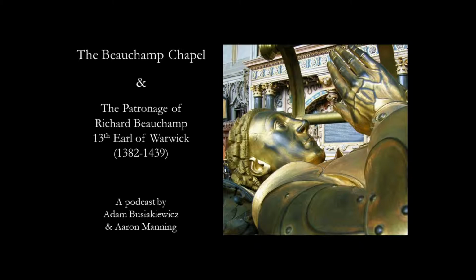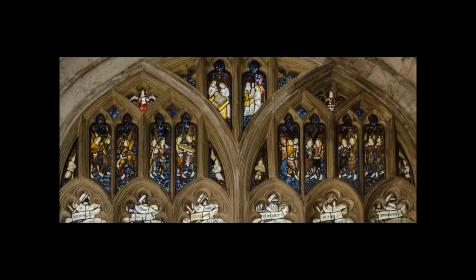And Adam, I can't help but look up and get completely lost in some of the amazing colours in this glass. What do we know about that? Well, yes, the Beauchamp Chapel at Warwick has one of the most exquisite selection of medieval stained glass that survives. And indeed, some art historians have even gone as far to say that this stained glass in this room was the most expensive example of the medieval period. This room, this entire chapel, cost Richard at least £2,482, which was an absolutely enormous figure.